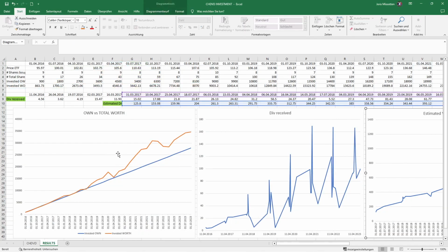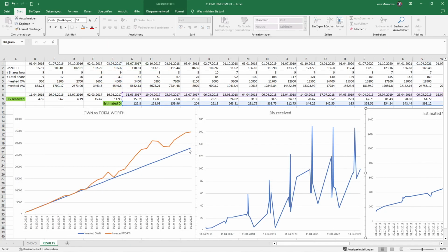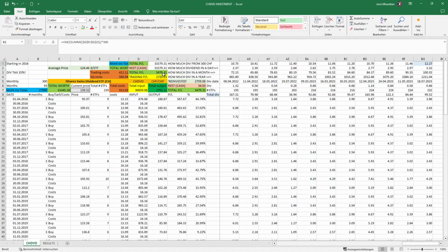So how is it going visually? This is the amount that we invest monthly. After almost 8 years, we invested 27,900 Swiss francs, but in value, together with the reinvested dividends of course, this represented 34,698 francs. Currently, we are more or less around 33,345. So it dropped a bit again, but as long as we are more or less above it and those two numbers are positive, I'm happy.